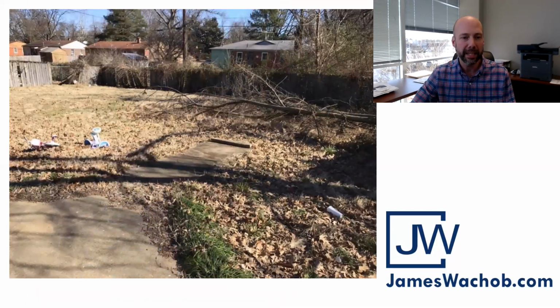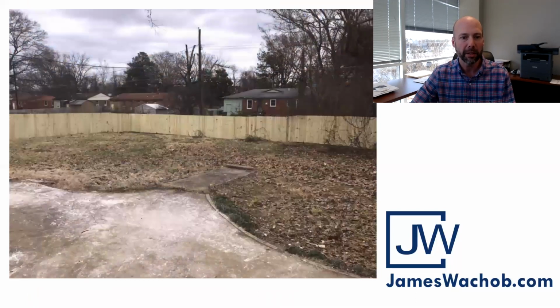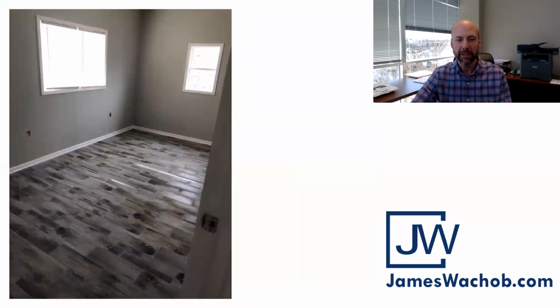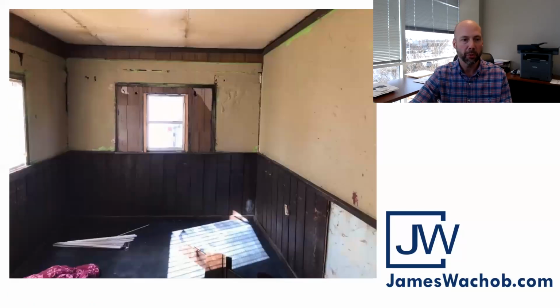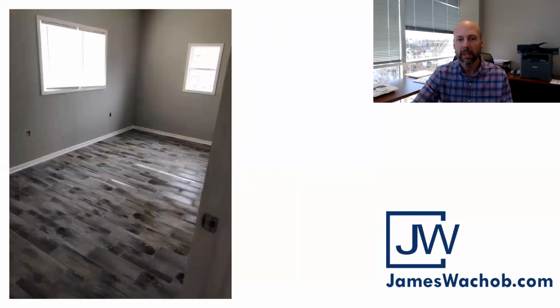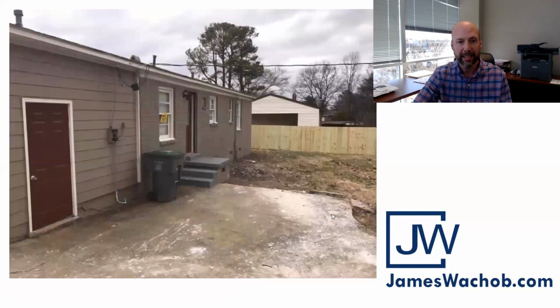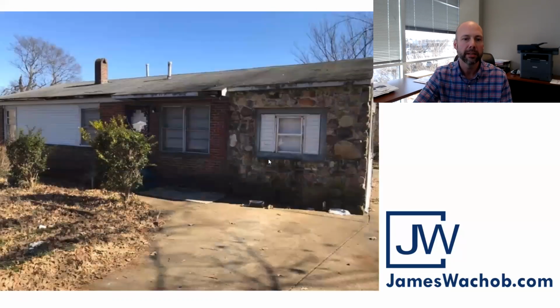Backyard needed a lot of love, and boom, just a gorgeous little backyard to run around in, throw the ball with dad. The little kitchen area or breakfast area off of the kitchen, can't even tell it's the same room other than those two windows lining up. The back of the home has a little storage area, utility room we call that, and a deck. So we got rid of the deck, painted the stairs, new doors, new paint, replaced all the rotten wood.